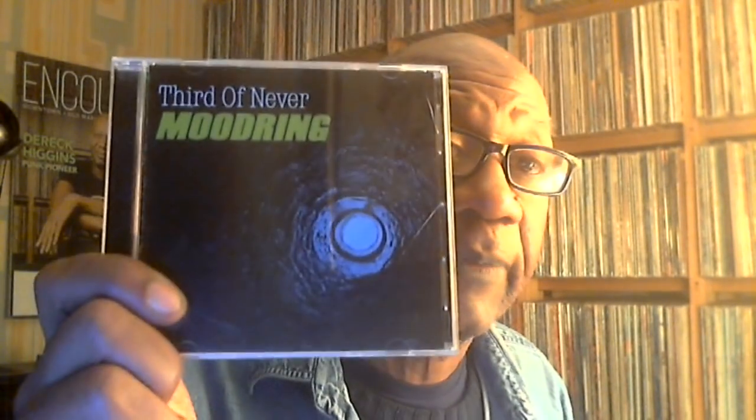Okay, so I received another package of music, and this is again from another person who I've interacted with before, and he's sent me music before. And he's a musician. I don't have his CD in front of me, so I'm not sure I can remember the name of one of his bands. John Dawson sent me some music. I'm going to look in this box and see if I happen to have it yet. Third of Never. I believe I've got this right. Yeah, Third of Never.